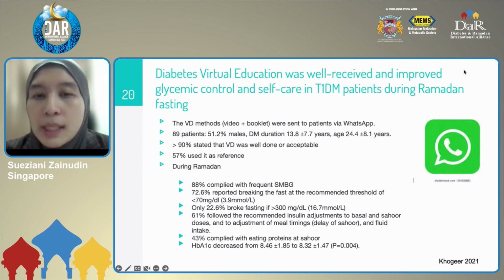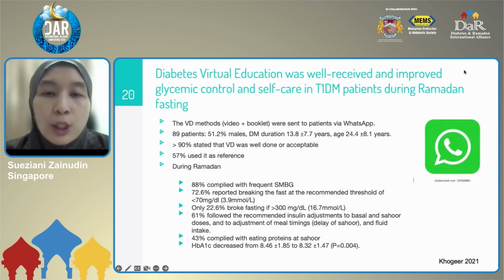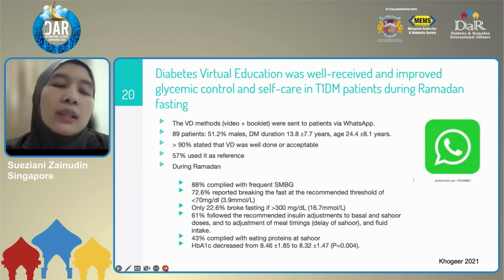And more than 60% actually followed the recommended insulin adjustments to basal and sahur doses and the adjustment of meal timings, which is the delay of sahur, as well as the fluid intake, which is basically what our DAR guidelines 2021 recommend. And about 2/3 complied with eating proteins at sahur. There was also a slight improvement, but significant decrease in the glycemic control.